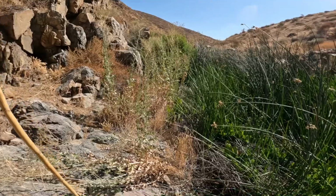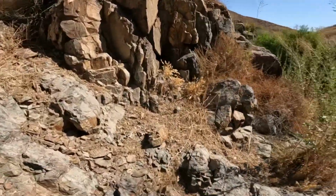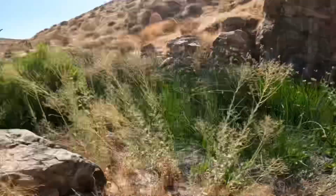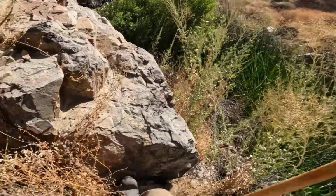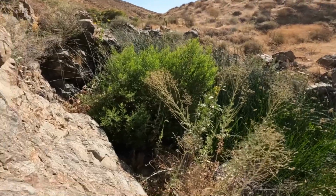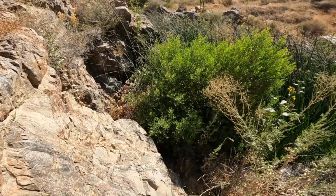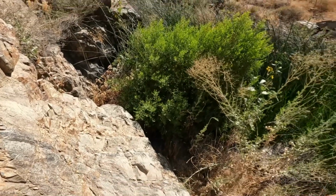Dude, I'm done. We going out right here? Ain't no way I'm going that way. Let me just look off the tip. Whoa. I don't see no cars over here. See part of a car.